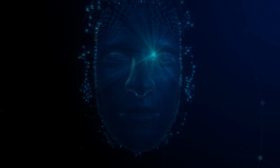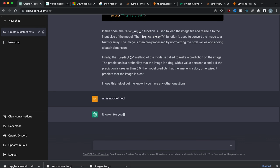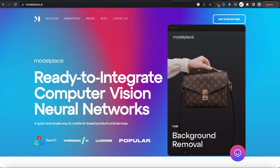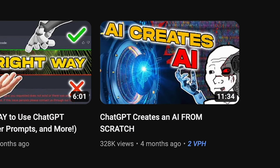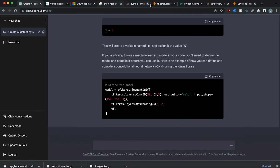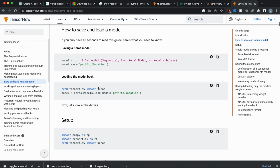Following the same route, another way to make money with ChatGPT is to sell an AI model. You can use ChatGPT to code an AI model from scratch and train it. There are websites like modelplace.ai that allow you to sell your already trained models. If you want to see how you can build your own model, head on over to my video, ChatGPT creates an AI from scratch. In that video, I create a simple model that detects cats versus dogs, but you can create more complex models, especially with GPT-4.